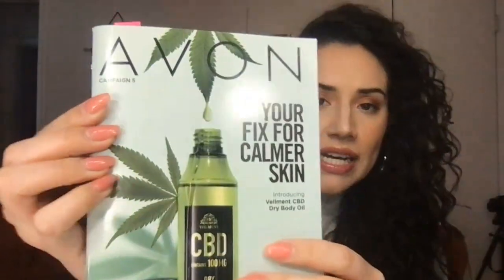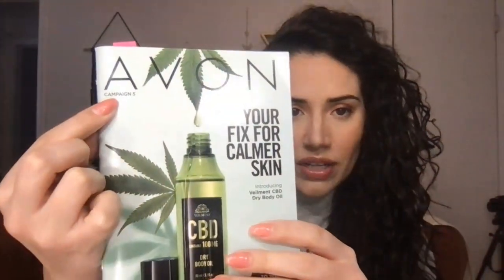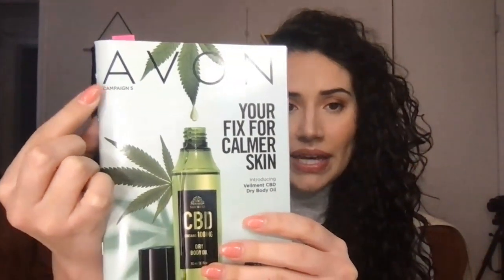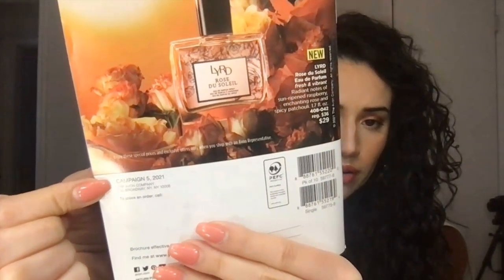As you guys can see here, there's a little bit of a glare. You'll see what campaign it is based on here. For example, this is a campaign 5 book. That's the first place you'll see it, right under the A. And then if you turn the book around, you'll also see it right there, campaign 5, 2021. Alrighty. And keep in mind, this is for Avon in the US. I'm not sure how it works in other countries, but keep that in mind, Avon US, okay?